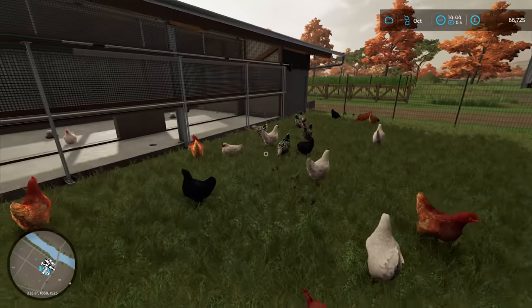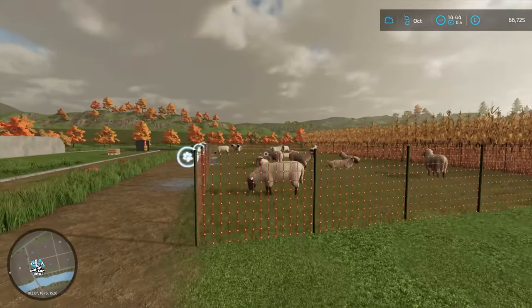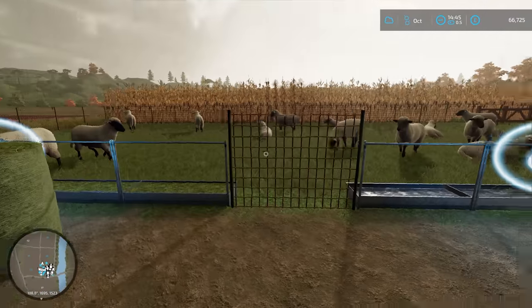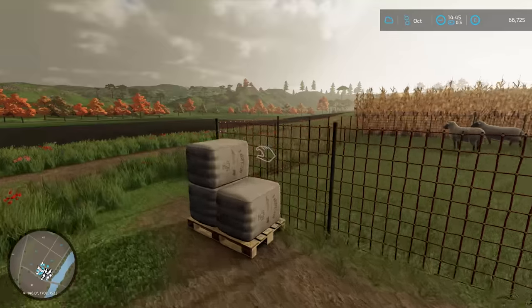They do so well. They're absolutely fantastic. So pleased that we have them. And, well, the sheep are good too, but we are already breeding them now to sell them, to actually sell the sheep instead of selling the wool. The wool is just extra.